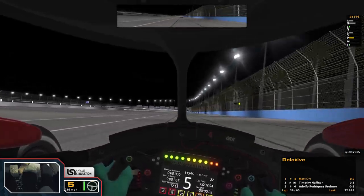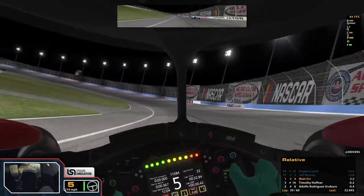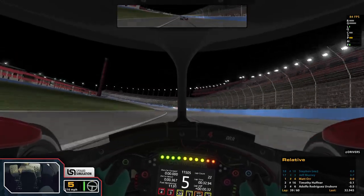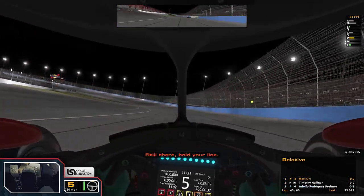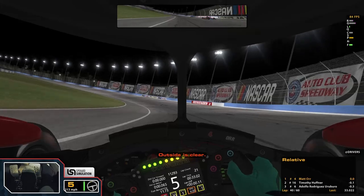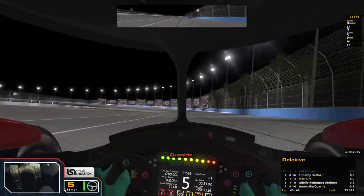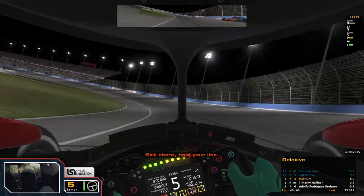Thing is, that high line, you have to get a slipstream to end up making it work. Because if you're just up there by yourself, you don't get the extra speed from running the top, because the car can only go so fast through the corners anyways. Outside. Still there, hold your line. Outside is clear. Outside. Stay low. There is a car on the high side. Still there. Hold your line. Clear outside.